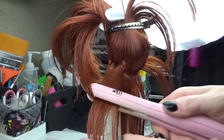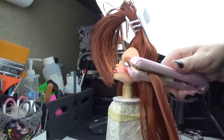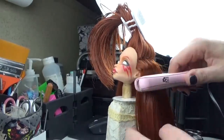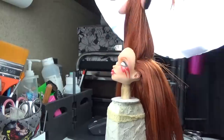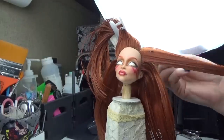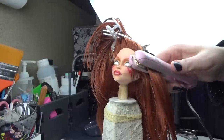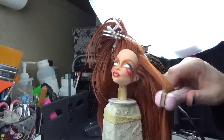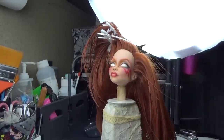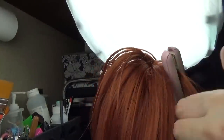So I'm using this little mini flat iron that's been through some things because it's so super dirty. I've tried to clean that off, but it's old and I've used it for so many wild different things with these dolls. But anyway, I'm using that little mini flat iron mainly to flatten the root so that it'll lay down a little bit nicer. And it still sticks up a little bit because of this type of hair, but it worked out pretty well.